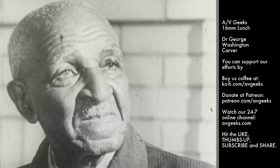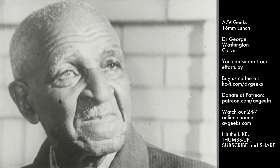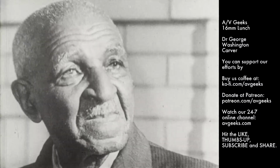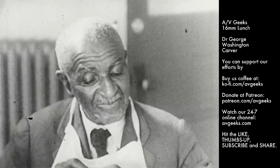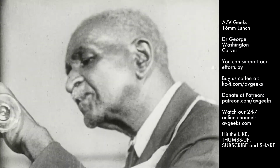He was born a slave in 1864, but before his career was over, farmers and businessmen, priests, pragmatists and poets, kings and presidents sought his counsel. This is George Washington Carver, photographed in the early 1930s at Tuskegee Institute in Tuskegee, Alabama. He already had a brilliant career behind him.